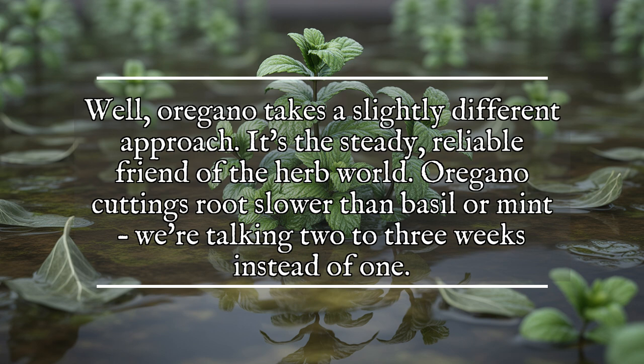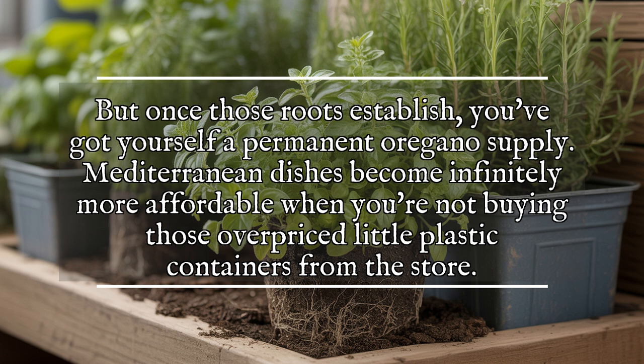Well, oregano takes a slightly different approach. It's the steady, reliable friend of the herb world. Oregano cuttings root slower than basil or mint. We're talking 2 to 3 weeks instead of 1. But once those roots establish, you've got yourself a permanent oregano supply. Mediterranean dishes become infinitely more affordable when you're not buying those overpriced little plastic containers from the store.